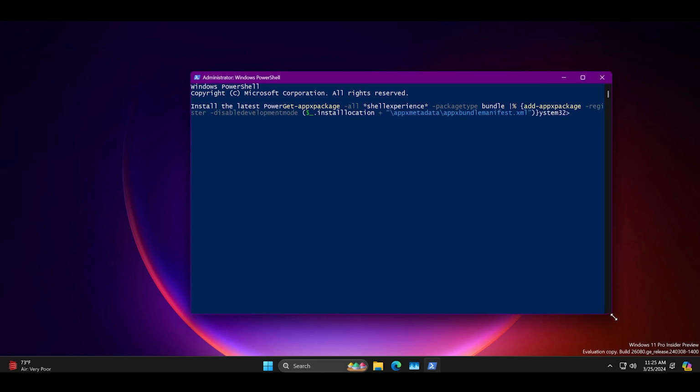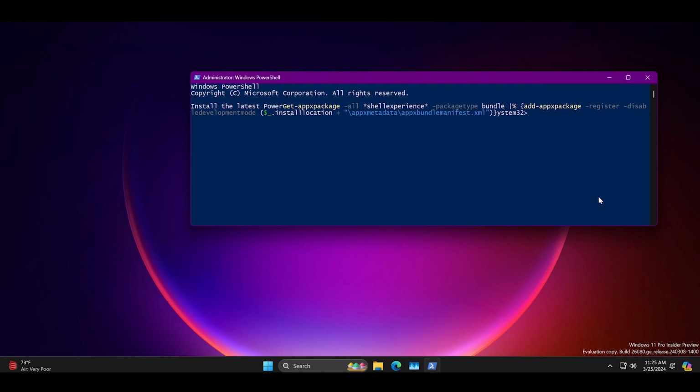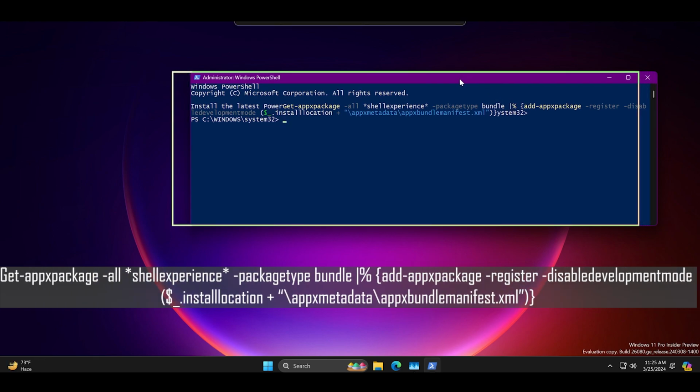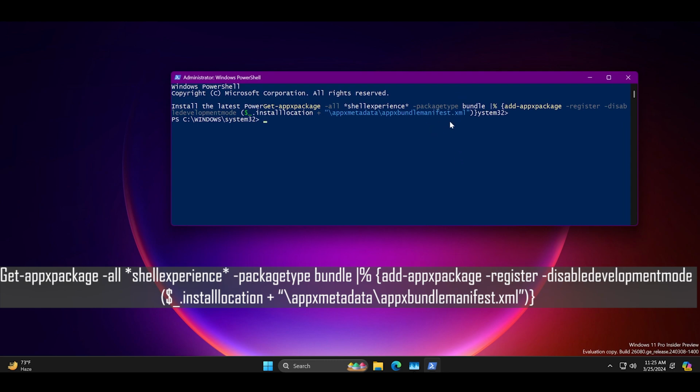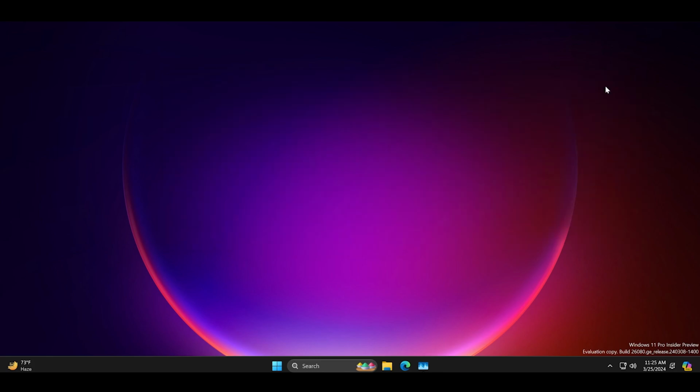This has become a little oversized, so I will paste the command here that you can copy, or you can also note it down and then run it from the description box of this video. Press enter to run the command and then close the PowerShell window. And then restart your PC to re-register the shell experience host.